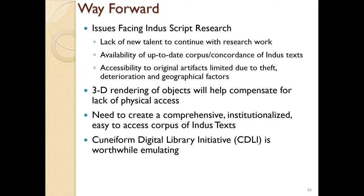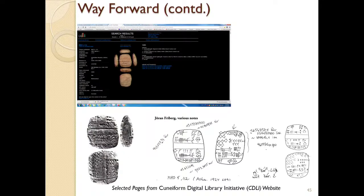In this regard, the effort done by Cuneiform Digital Library Initiative, CDLI, is worthwhile emulating. What they have done is, for each object, they have given the 3D images. They have given what is written, this is the cuneiform script, and also the notes of the various people who did the research. It's a comprehensive rendering of a simple object. Such a thing is really needed for all Indus objects.